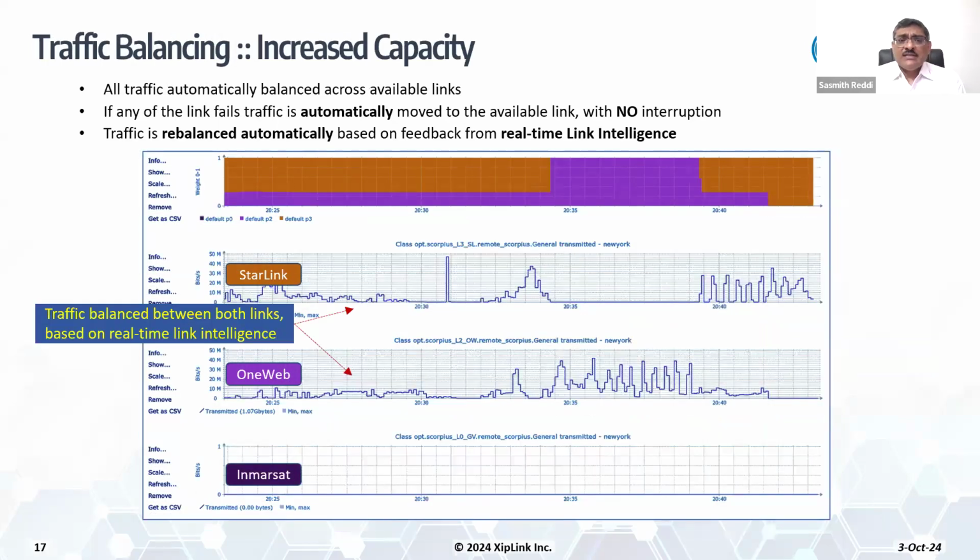The next one is traffic balancing, or session balancing, across the two LEO links. And in this particular case, as sessions come up, let's say they have multiple browsers or multiple users on this vessel, and each one is browsing different things. They have multiple sessions. These sessions are balanced across the links that are defined in the priorities. In this particular case, they did not want the general internet traffic going over Inmarsat, just over the LEO links, and the user applications were balanced across this. And you can also see here that at some point the Starlink service was not available during this time frame for whatever reason, and all the sessions got automatically moved over to the OneWeb service.